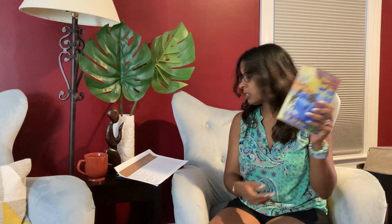The first you probably have seen when we do March Mystery Madness. I always pull a lot of the books, and one year in particular, I really was on the hunt to find Black mystery writers, and I found this one, and I have not read it, and I've had it for a couple of years now. This is V.M. Burns' book, The Plot is Murder, a mystery bookshop mystery.